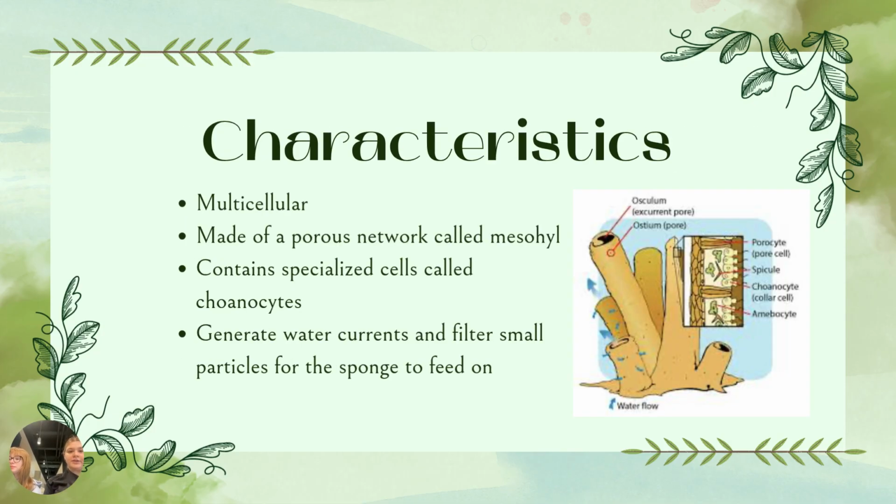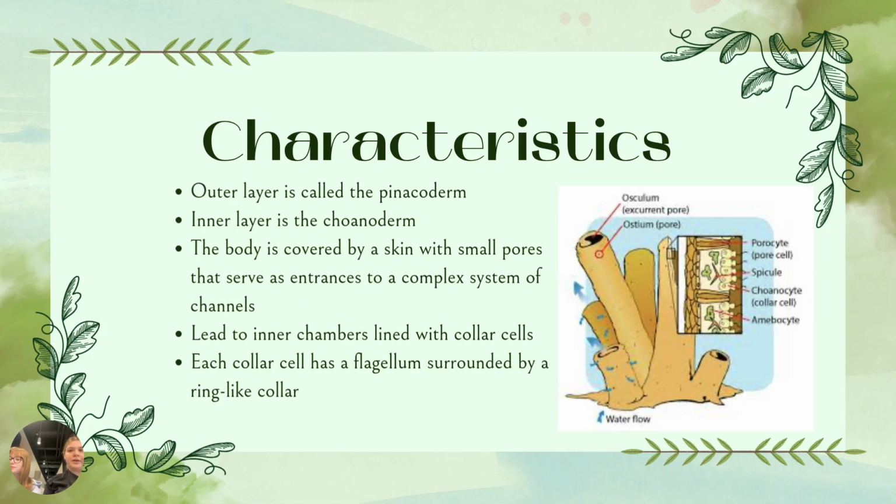Some of the characteristics of sponges are multicellular, but they do not have tissues or organs. They are made of a porous network called mesohyl, which is composed of various cell types. This network contains specialized cells called choanocytes that have collar-like structures surrounding a flagellum. These generate water currents and filter small particles for the sponge to feed on. The outer layer of a sponge is the pinacoderm. The inner layer is the choanoderm.